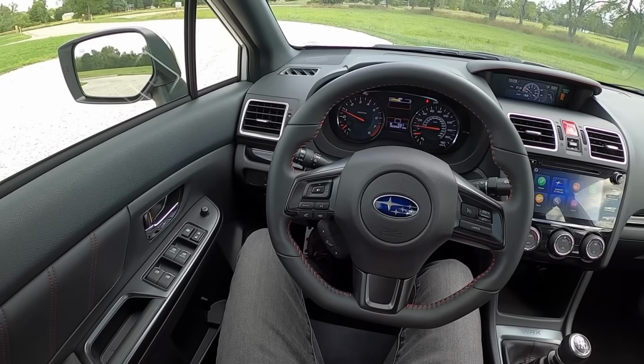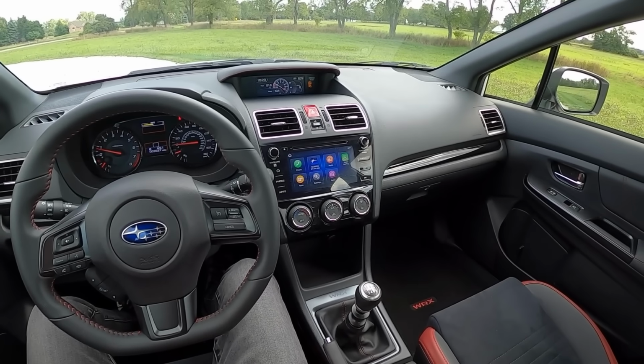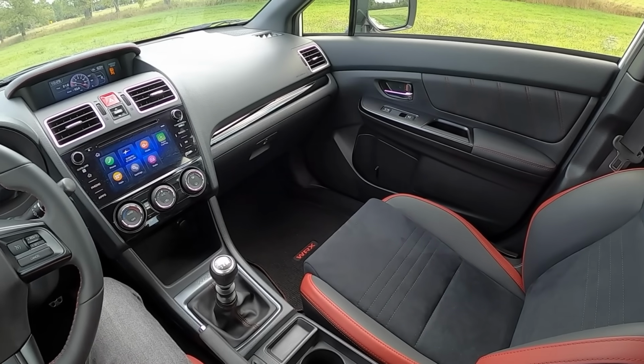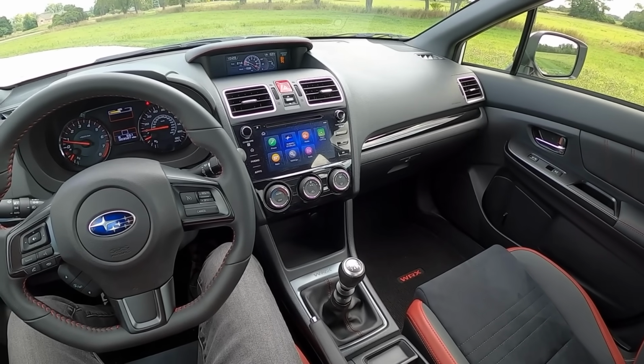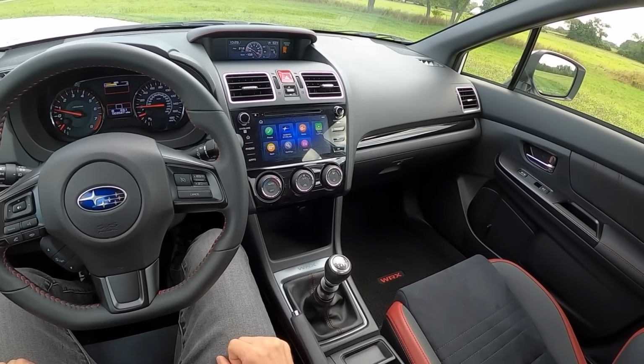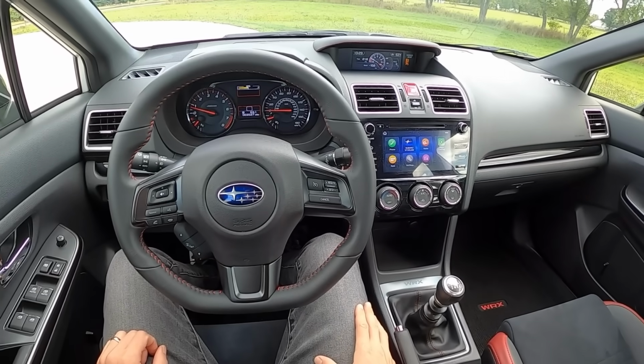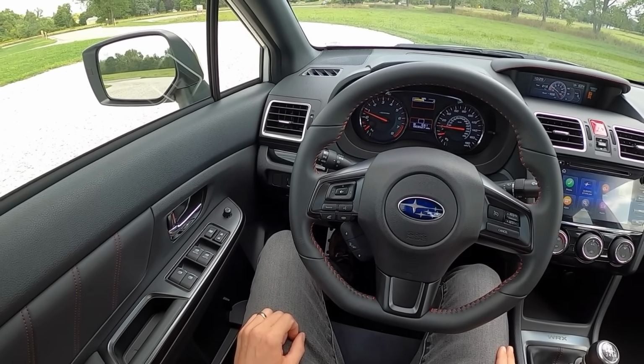Well, as you can see, today we're driving a 2020 Subaru WRX. 268 horsepower, 258 pound-feet of torque, 6-speed manual transmission, a mechanical handbrake. Yeah, all the good stuff that the WRX has always had.